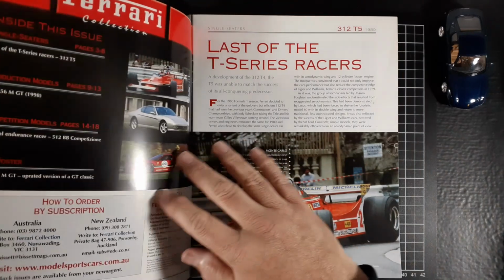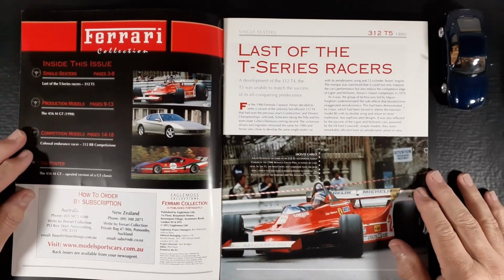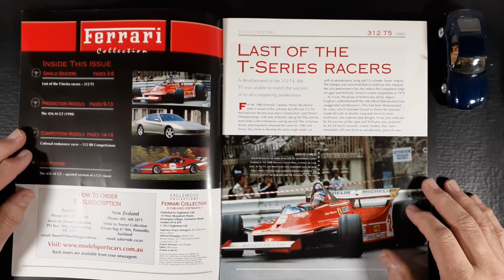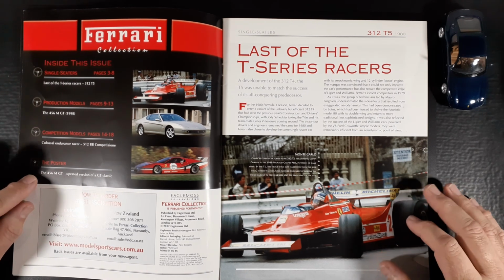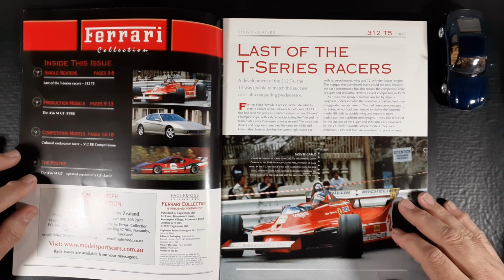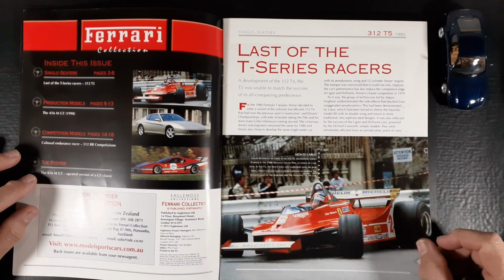Looks awesome. So, in this magazine, I'm going to have a quick brief read through what we have in here. It is the single-seaters, which is the 312 T5. The 456M GT is the production model that we're actually looking at. Colossal Endurance Racer, the 512BB Competizione, and the poster is of this particular car as well.